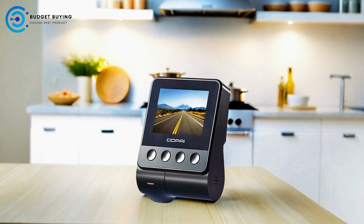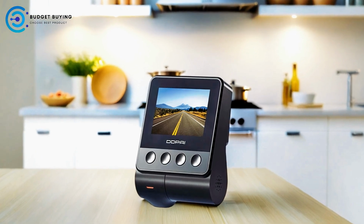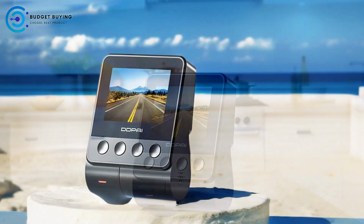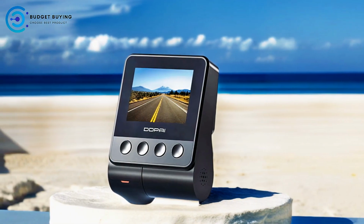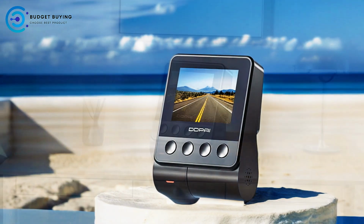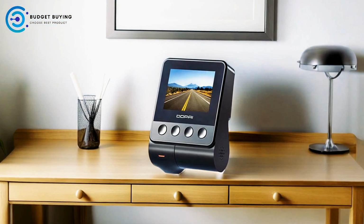Real Cube image technology. Ddpai's exclusive Real Cube image technology enhances color accuracy, brightness, and overall picture quality. This ensures that every frame is captured with vivid details and realistic colors, making the footage more reliable for evidence or personal use.